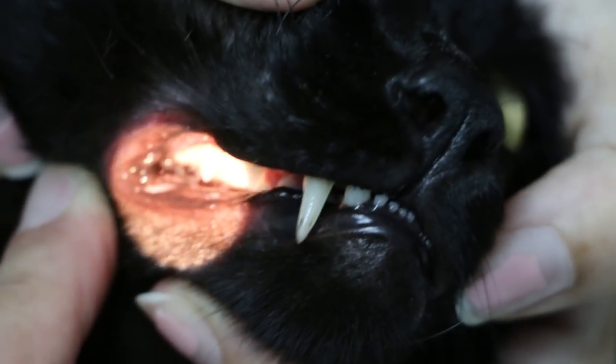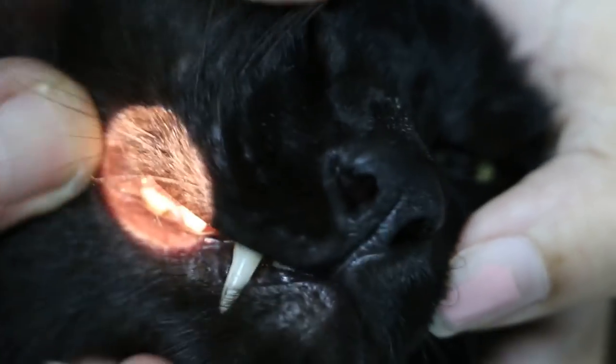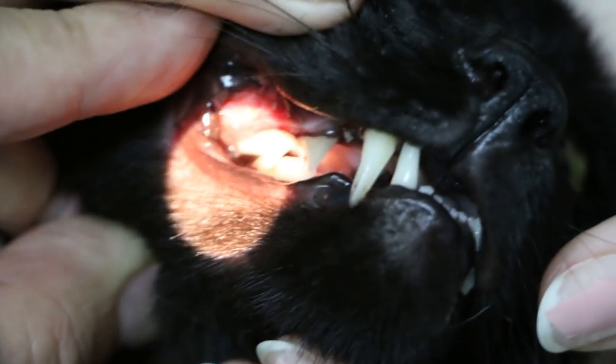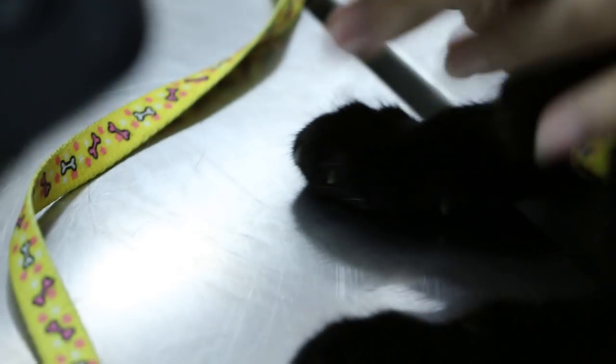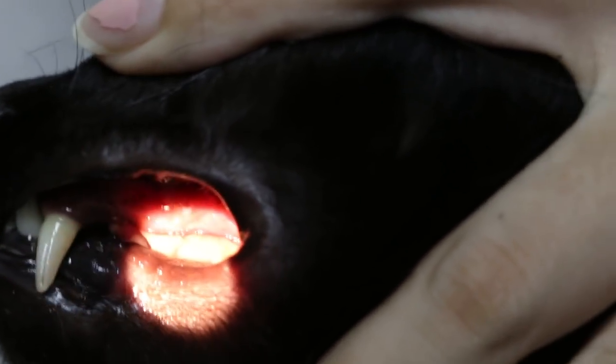You see the teeth are really clean. Although there's a bit of tartar here, it's not bad. Open up. There's a bit of inflammation, do you see? Further back. The redness, you see? But overall, it's okay. Look at the front. This side, the other side. I let the owner open. You see? There's no redness or inflammation. There is a pigment, a black pigment. Okay, let's see the other cat.